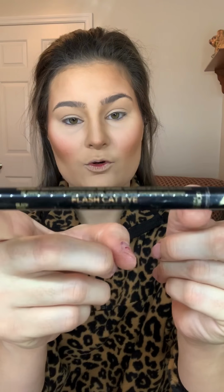So now I like to start with either my eyeliner or my brows. Normally when I'm going to wear fake lashes, I'll do eyeliner so it blends a little easier with my fake lashes, which I'll show y'all how to put on today too. For eyeliner, I'm not really picky as long as it's waterproof and smudge proof. My right eye is always watery for some reason. I don't know what it is, but it does. So I've been using the Flash Cat Eye by L'Oreal. It's Infallible. I really like this. It's easy to use.